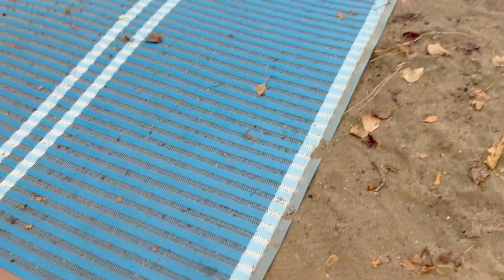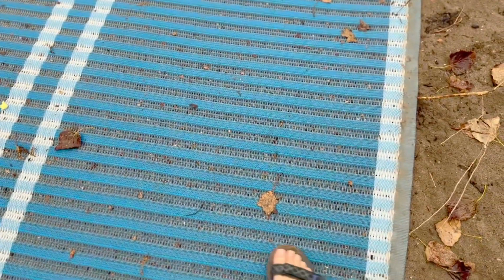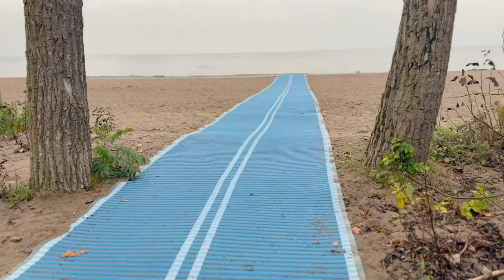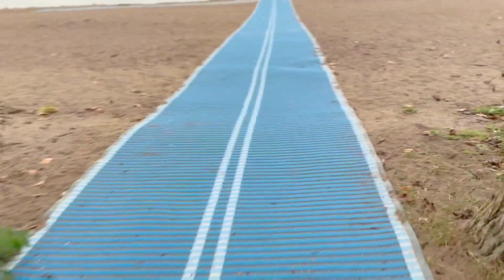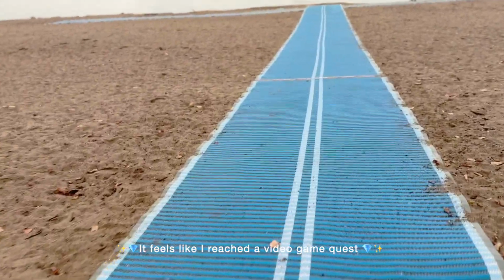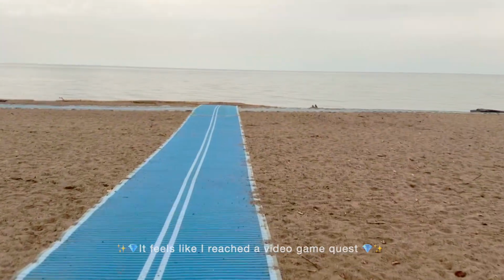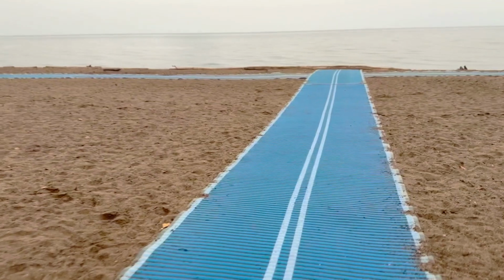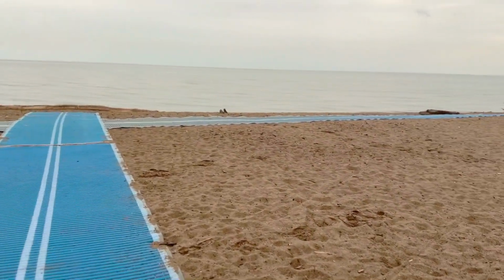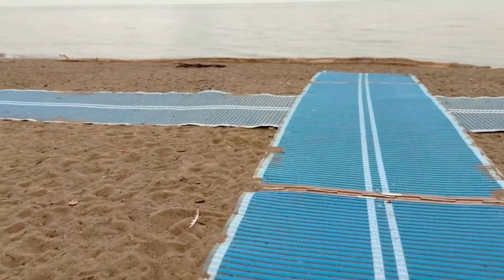Okay, there's like this giant blue mat, and I think it's like some plastic tarp style material, and it goes all the way to the beach. So you can actually experience the beach without getting your feet dirty for all the dog walkers. There's so many things I don't know about the city until I get out and explore, but how interesting is this?